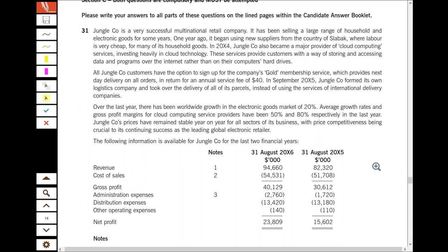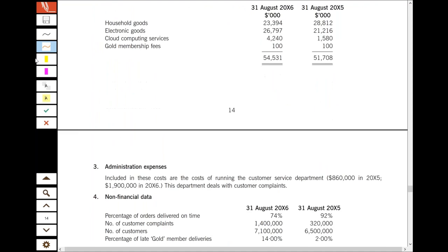So let's read the question. Now, first thing I need to tell you, if you want to successfully solve a complete question of financial and non-financial, my first advice is that you have to read the scenario very thoroughly and carefully, otherwise you cannot. So let's see what the requirement is.